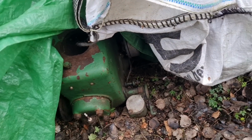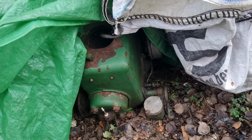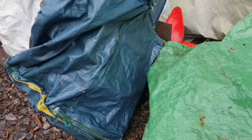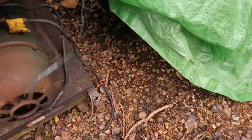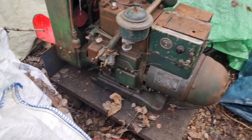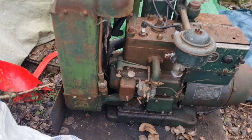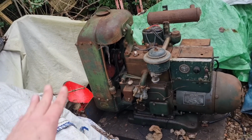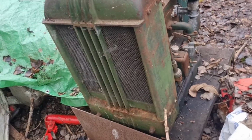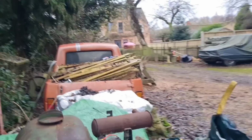Under here we have that little PB3 or PB1.5 Ruston. So these are all sitting in the healing weeds. What's under here? Ah, my Onan. Here we have another generator, this really beautiful old Onan twin, and she is a beauty. Look at that, runs sweet as a nut. We need to get that on some form of trolley, and just look at that beautiful radiator on that. Absolutely lovely.